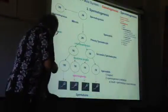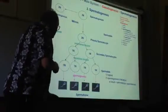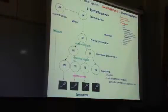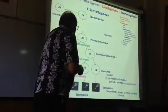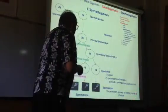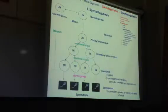And a single one would be spermatozoan, Z-O-A-N, plural would be spermatozoa. The term spermiation simply means the process of moving into the tube. Remember, those Sertoli cells are kind of directing the process, and the actual process of being released to the middle of the tube is spermiation. Okay, everybody with me? Not tough.